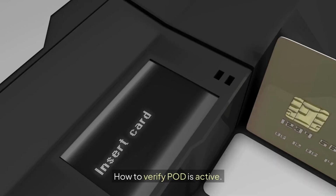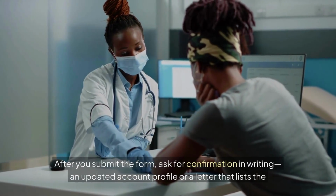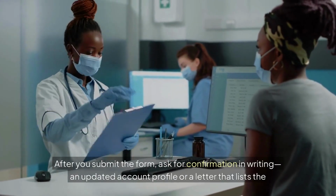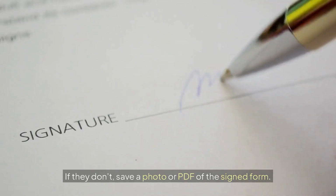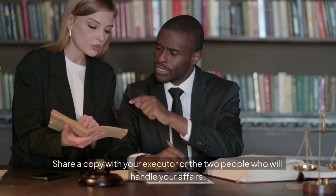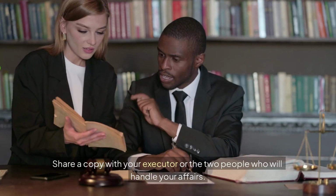How to verify POD is active. After you submit the form, ask for confirmation in writing, an updated account profile, or a letter that lists the beneficiary. Some banks even show beneficiaries in online banking. If they don't, save a photo or PDF of the signed form. Share a copy with your executor or the 2 people who will handle your affairs.